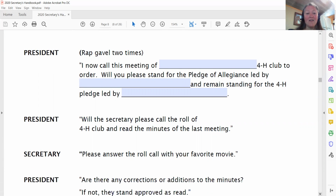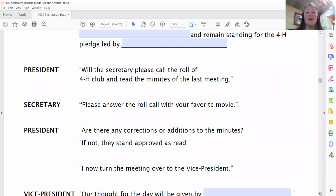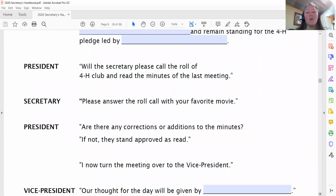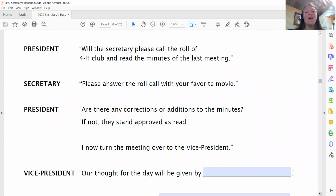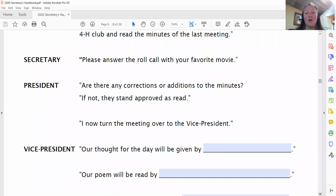After everybody sits down, the president will say, will the secretary please call the roll of Mrs. Smith's 4-H Club and read the minutes of the last meeting? Here's your big moment. You will say, please answer the roll call with your favorite movie. Now, you might find it helpful to let everybody know before the meeting starts that roll call will be your favorite movie, and that way that gives them some time to think about it.